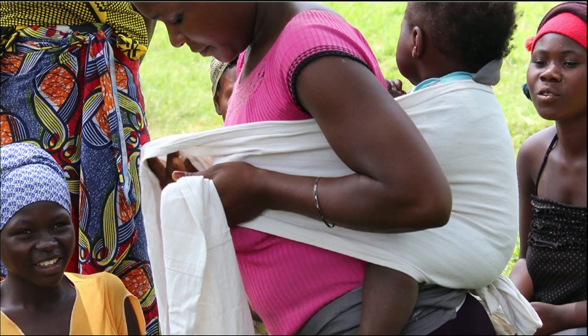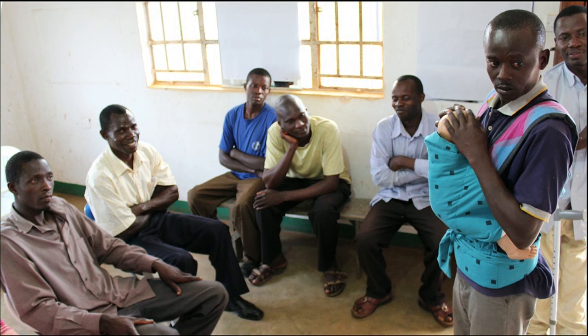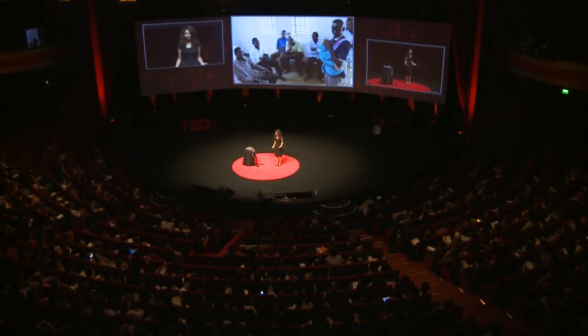One incident was that among these prototypes, we intentionally included a carrier which looked like the traditional way of baby carrying. And this turned out to be the only carrier that no father was willing to try on, because they associated this wrap with womanhood. I mean, it was almost like a man putting on a woman's dress.